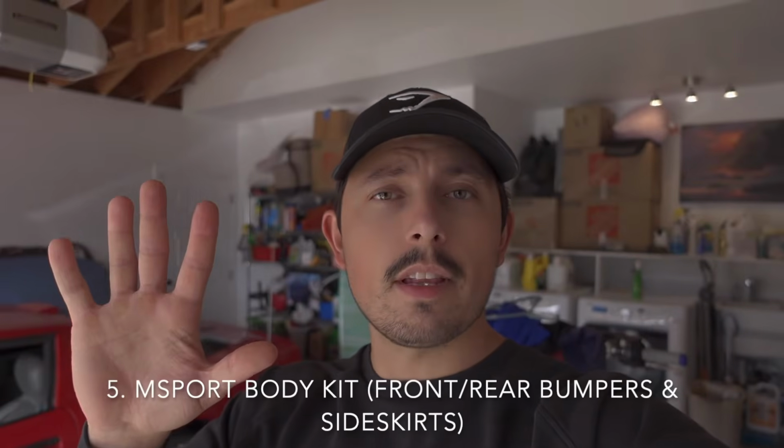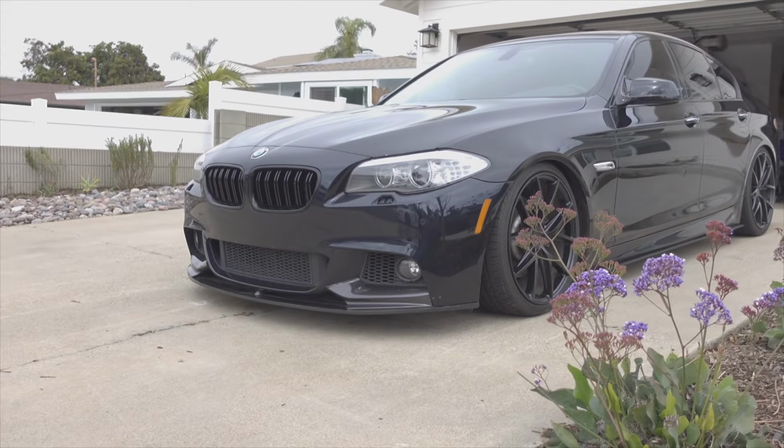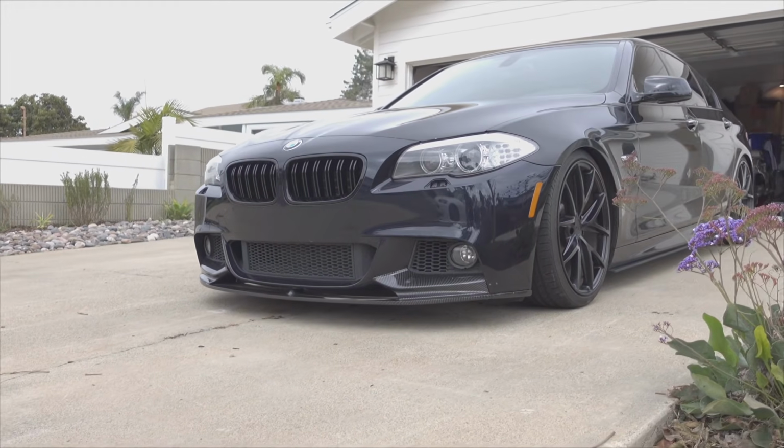Alright, so number 5 on the list, starting us off, would definitely be my M Sport body kit that I have installed, which includes the front and rear bumpers and the side skirts. When I bought this car, it's just the base model. It wasn't the M Sport package, and if you're unfortunate enough to have owned one of these cars without the M Sport body kit, you know that it's a completely different look on this platform.